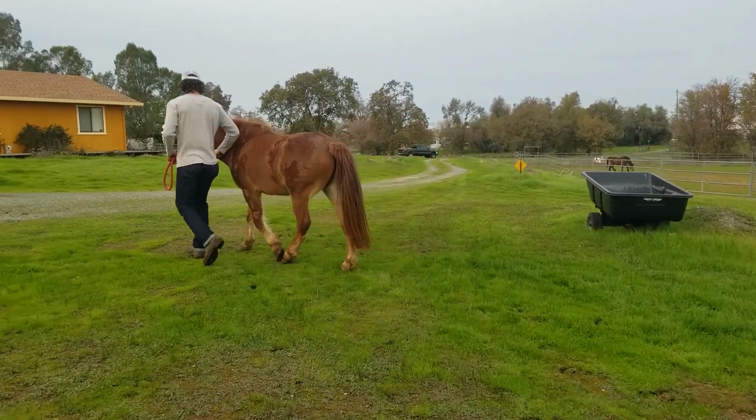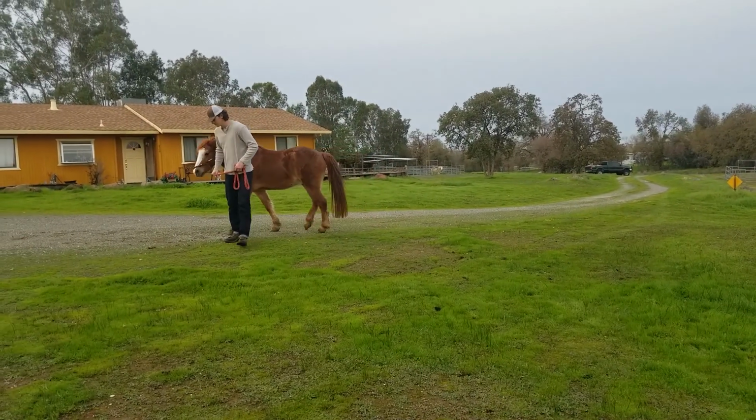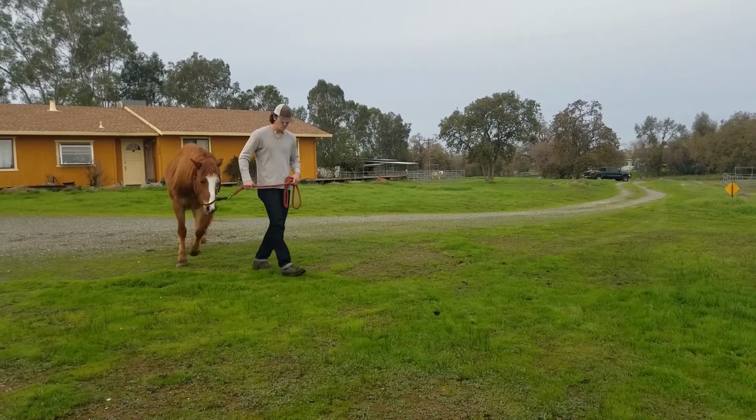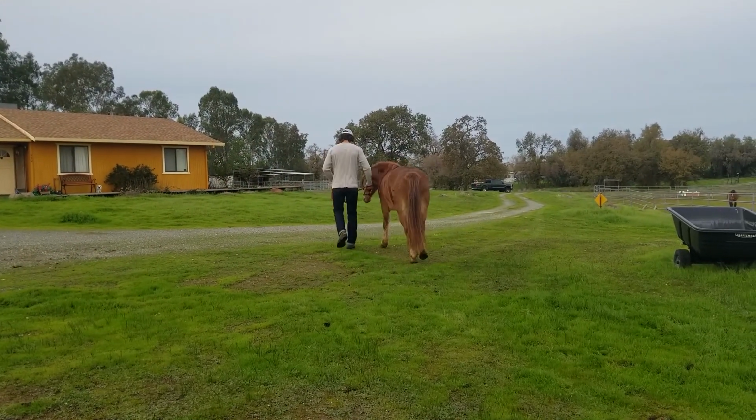This was Will, my sister's boyfriend, leading him, and he's a little bit more than 6 feet, so he makes Sunny look pretty short. But I think Sunny's probably a pretty good size for me.